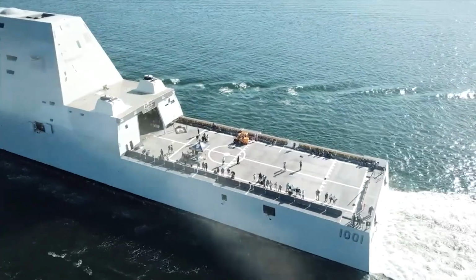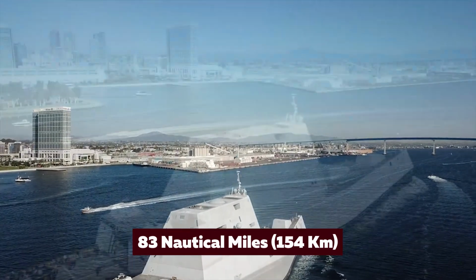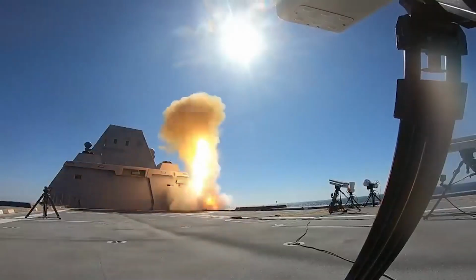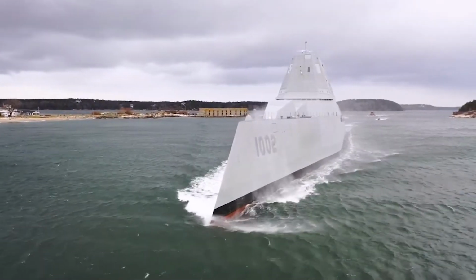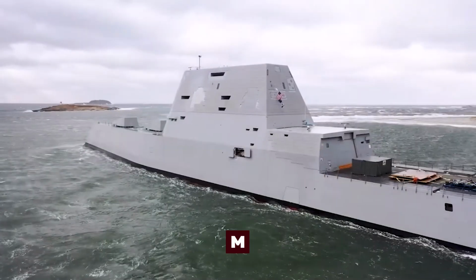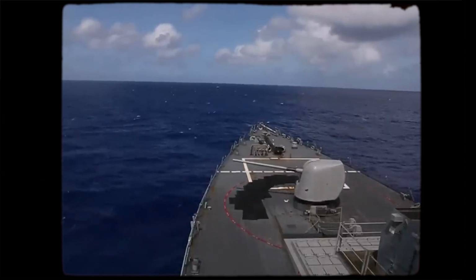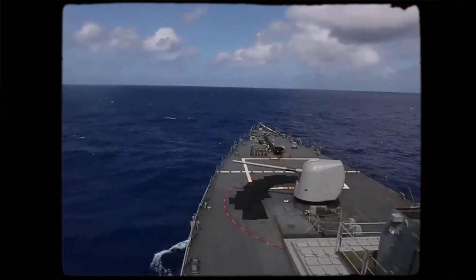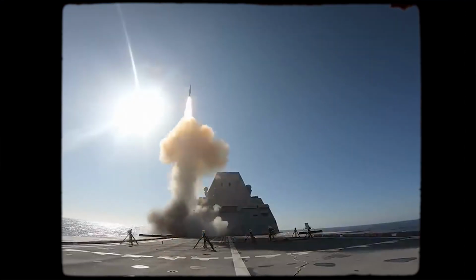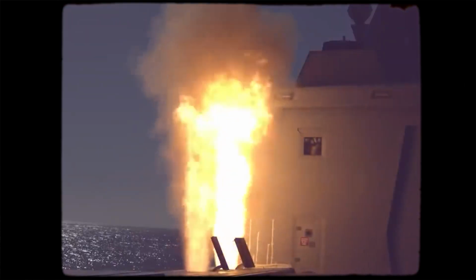Delving into the capabilities of the advanced gun weapon system, it offers an impressive range of 83 nautical miles, or 154 kilometers. The fully automated storage system on board accommodates up to 750 rounds, ensuring sustained firepower. The water-cooled barrels prevent overheating, enabling a rapid rate of fire of 10 rounds per minute per gun. Employing a strategic multiple round simultaneous impact, or MRSI firing tactic, the combined firepower from a pair of turrets equips each Zumwalt-class destroyer with initial strike power equivalent to 12 conventional M198 field guns. Additionally, these vessels utilize ballast tanks to lower themselves into the water, presenting a reduced profile during combat scenarios.